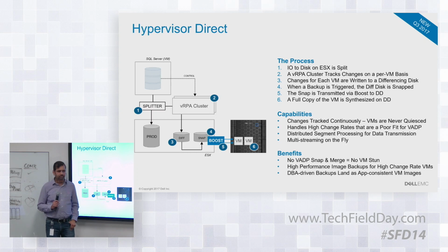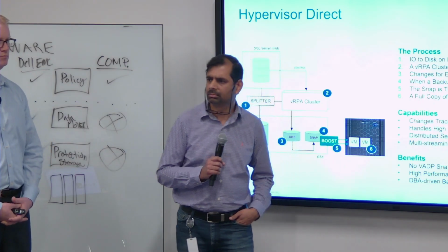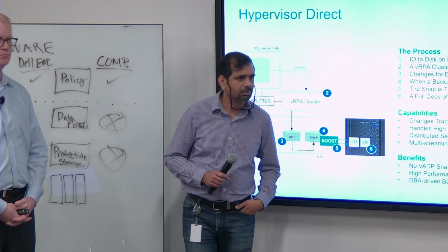On that, two questions quickly. Backwards compatibility, how far back can I go on ESX? 5, 5.0? 5 onwards. 5.5 onwards, okay. That should be fine. It's got to be supported, back to whatever's supported.